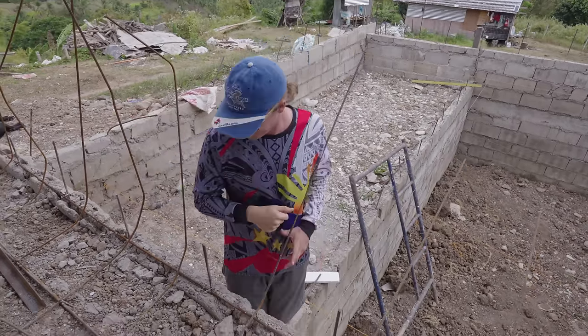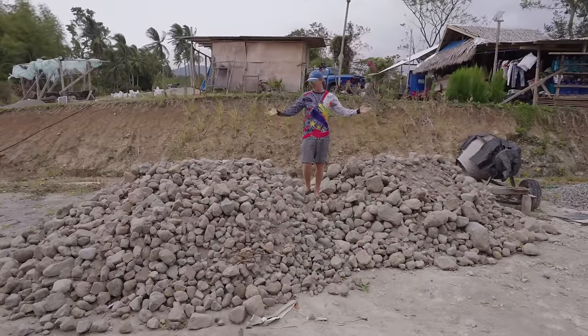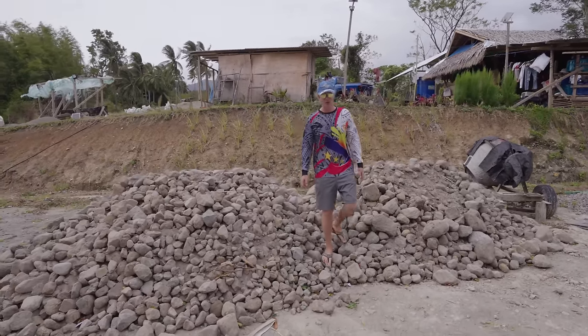Let me show you. This is the main soil that's going in the swimming pool. All that soil, it's basically rocks, and that's very important to keep it very hard.